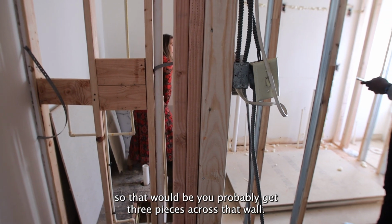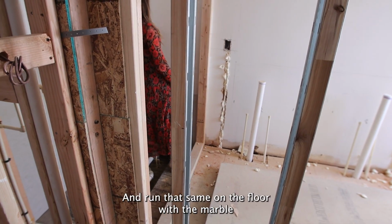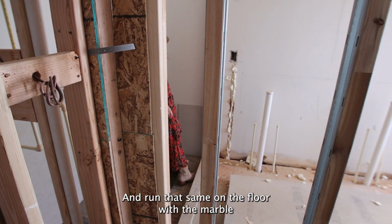So you'd probably get 3 pieces across that wall, especially if you put it like this. Yeah, you can even put it vertical. And run that same tile on the floor with the marble.